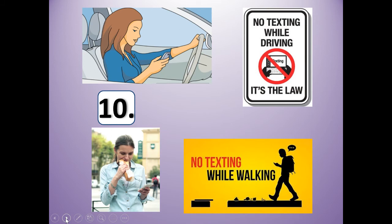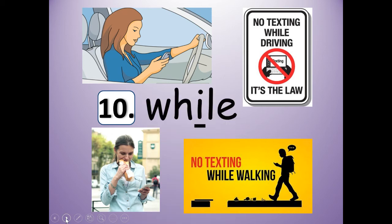Number 10. It says no texting while driving. It's the law. No texting while walking. The word is while. W-H-I-L-E, while. And the digraph is W-H again, just like in white.